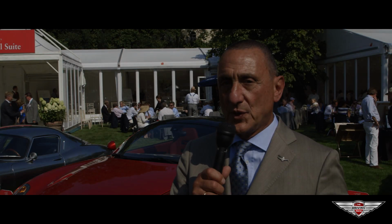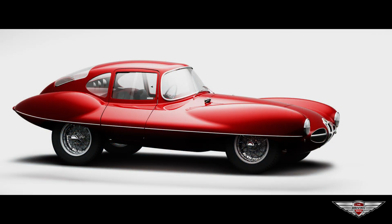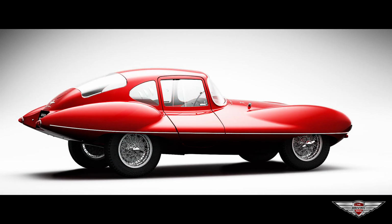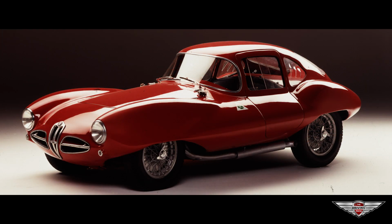This car was born out of a dream, and the dream was to bring back to life an iconic car that Touring Superleggera designed back in 1952. It was called Disco Volante, which is Italian for Flying Saucer, and that car was so innovative that it actually influenced automobile design for decades ahead.